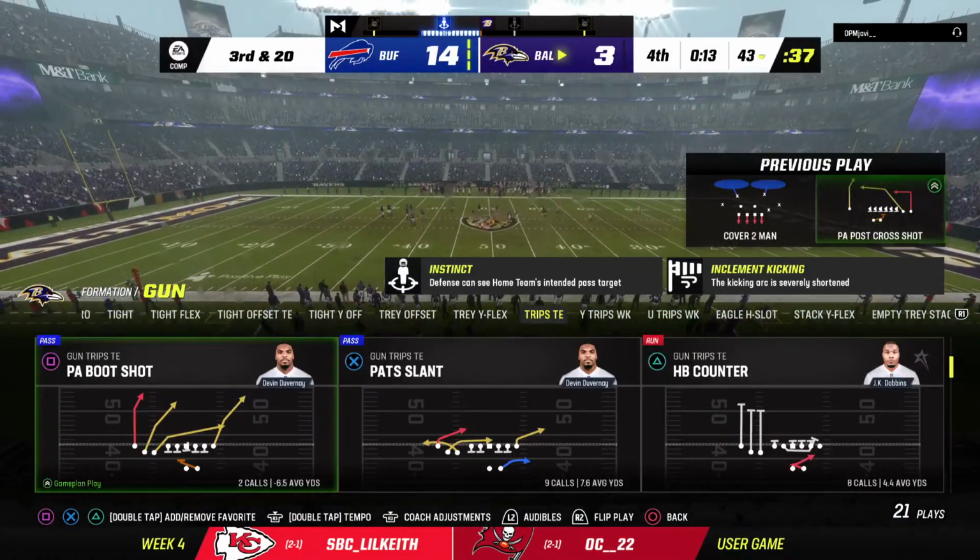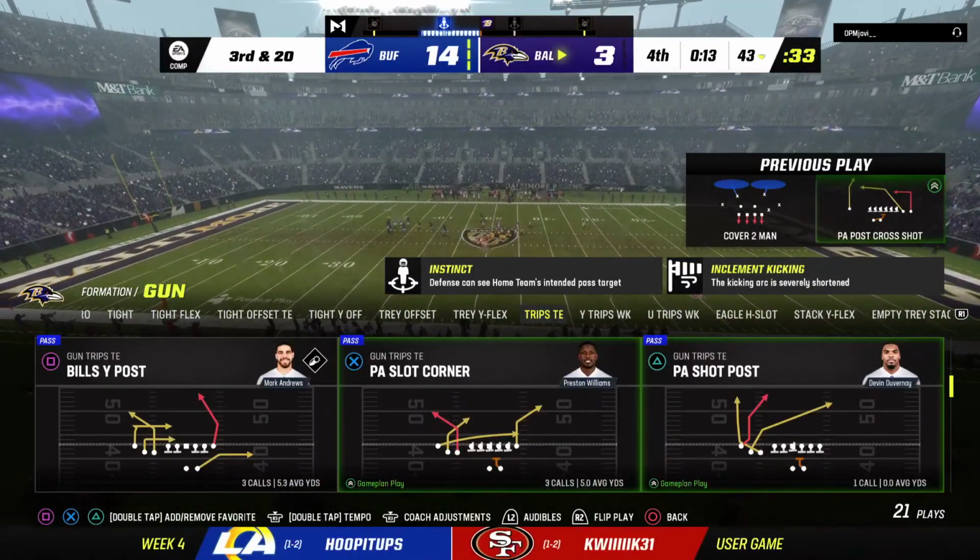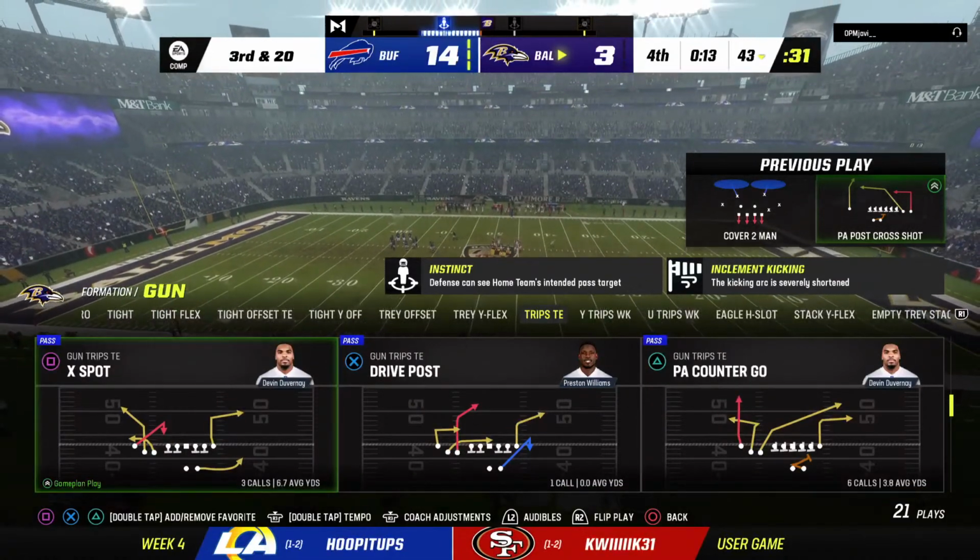Well, someone's closing in on the league lead in sacks. He came into the game in the top 5. Now you add 2 more to his total.